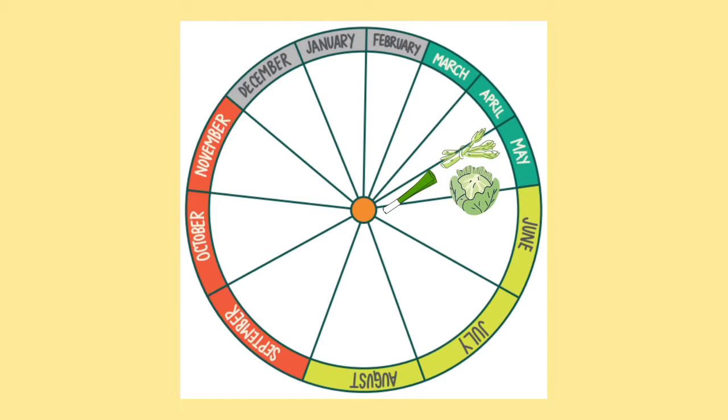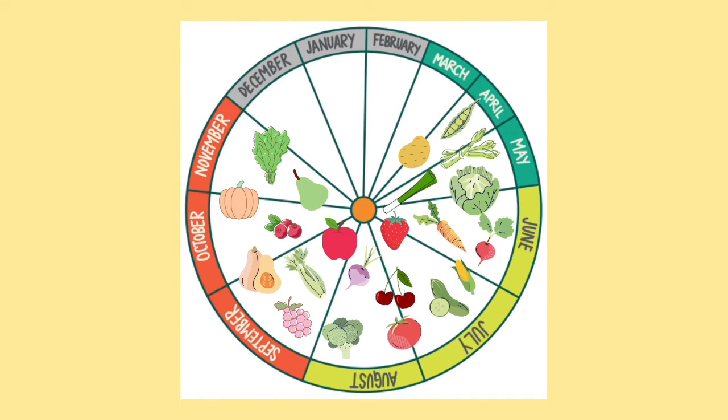You can look up when different fruits and vegetables are harvested during the other months of the year and add them to your wheel. Here's what my finished seasonal wheel looks like. See if you can make any observations about what types of food are in season. I noticed that a lot of fruits are harvested in the summer, and in the fall, a lot of fruits and vegetables can be stored for winter since the weather will get much colder.